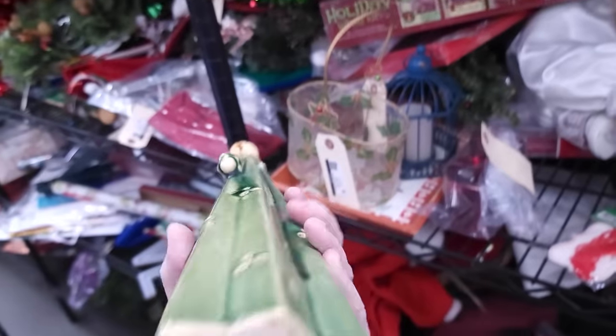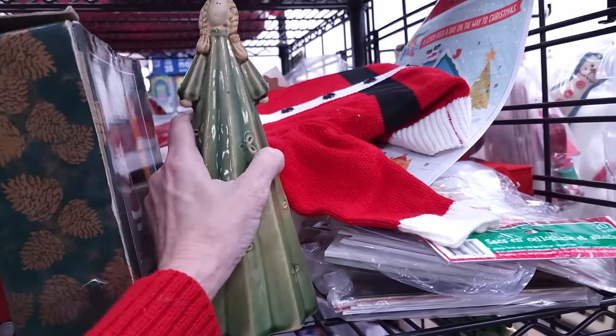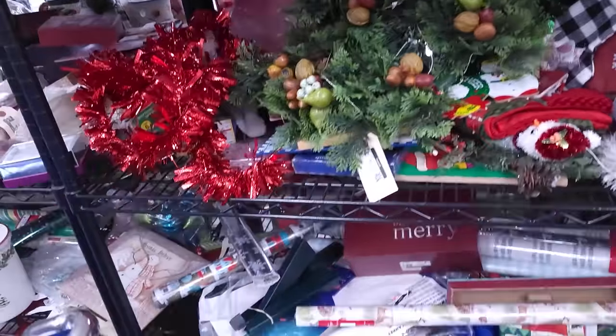This has got some interesting marks on it. This, she's not Christmas. She is this little pottery. Oh, she was an angel and she's missing her wings, and that is too bad because she was really, really cute. I don't know who she is though. Let's keep looking.